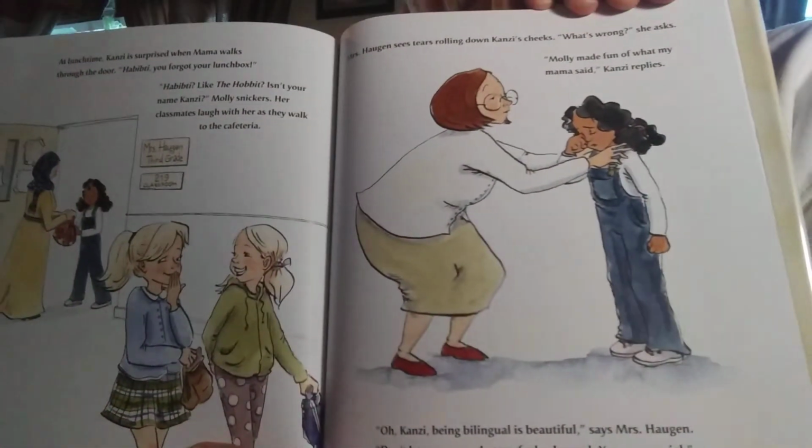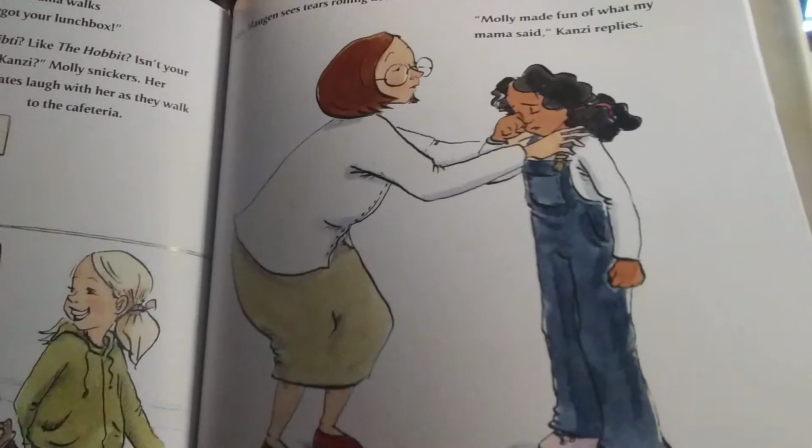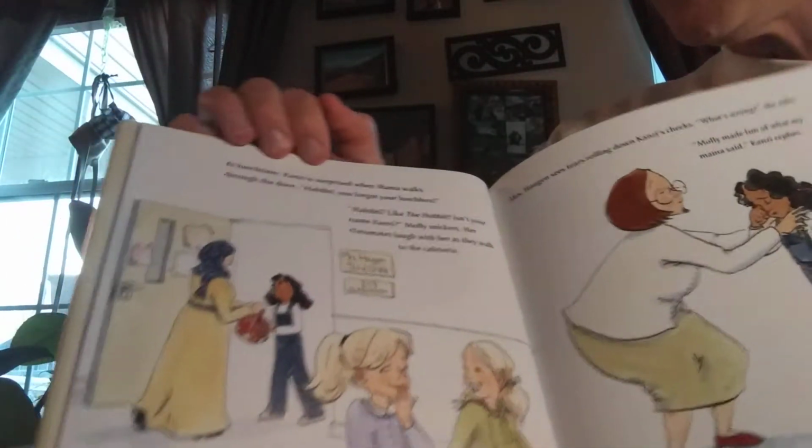And then here she's meeting other people. It's going to lunchtime. But she looks a little sad. She does look a little sad. Let's find out what's happening.